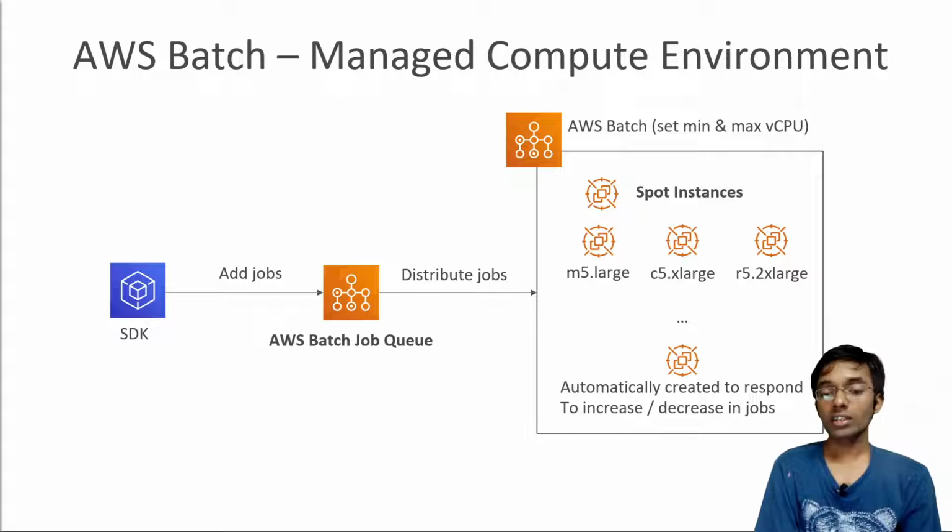Finally, in case you have many jobs in the Batch job queue, you can set up auto scaling through the managed compute environment to automatically create new spot instances or new on-demand instances to respond to the increase or the decrease in jobs. So you have a really good, well-fitted environment based on the size of your job queue.